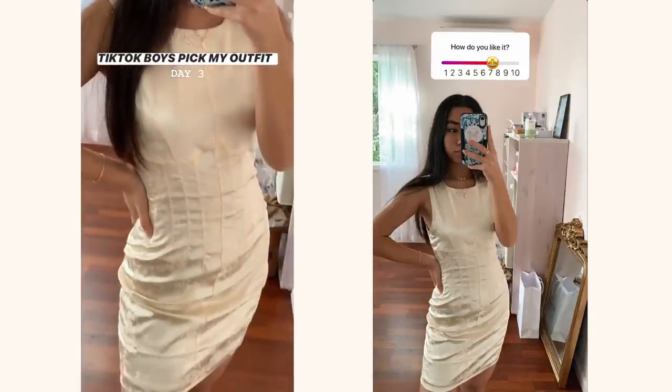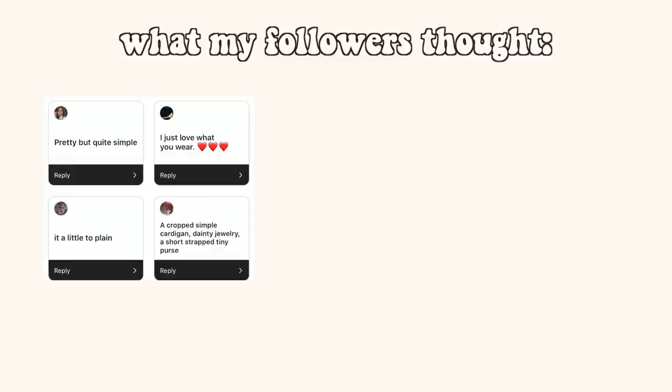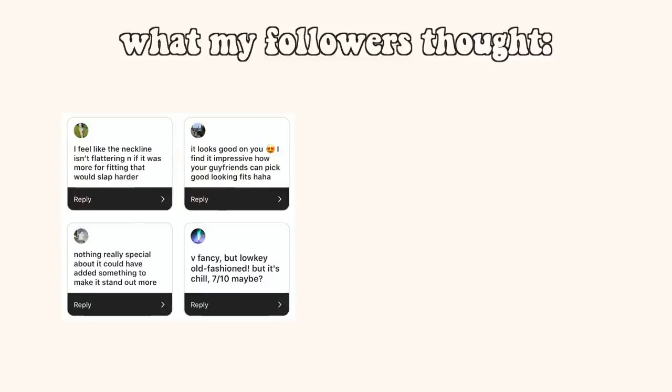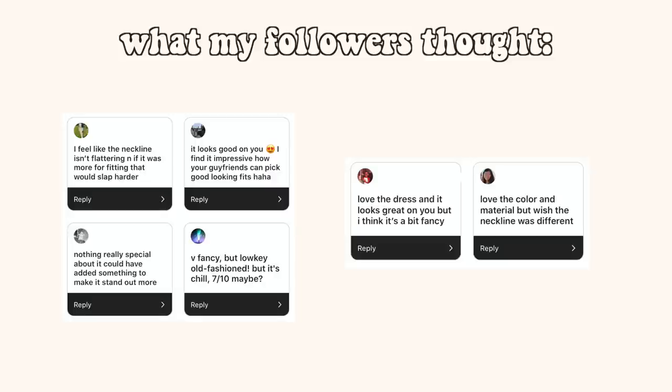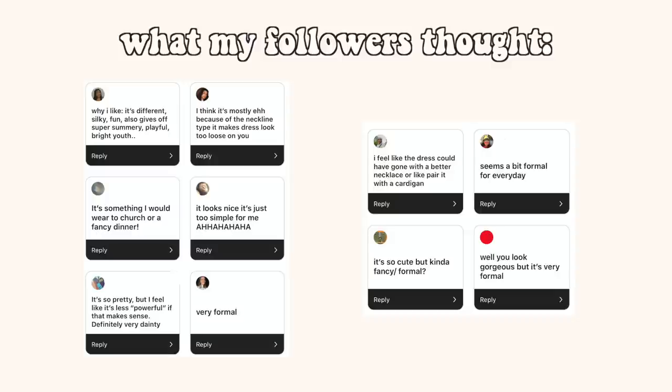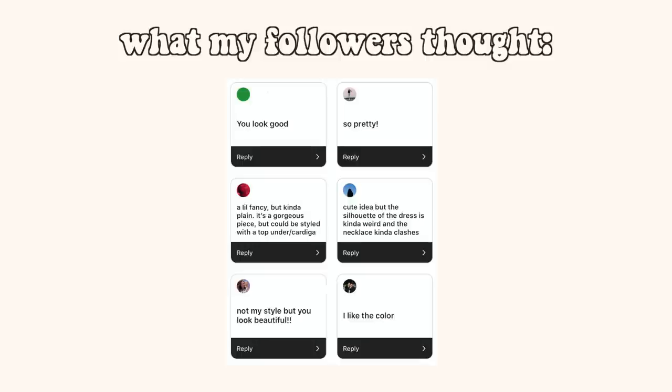Overall, my followers rated this outfit a 7.5 out of 10. I got super mixed reviews on this one. Most of them really liked the color and the print, but they didn't like that the neckline was kind of modest and higher up. Some said it was really classy, some thought that it was too fancy, but honestly, I kind of like being fancy during quarantine. The others said it was too simple.